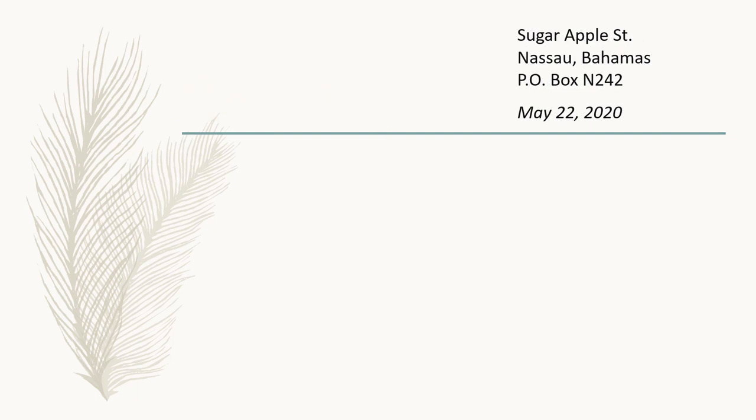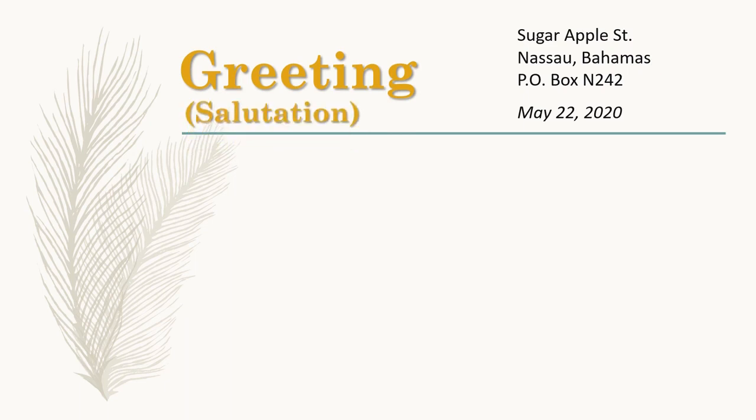Secondly, we have the greeting, which is also known as the salutation. Here, we address our friend or family member in which we are writing to. This information goes on the left side, and after writing the name, there should always be a comma.